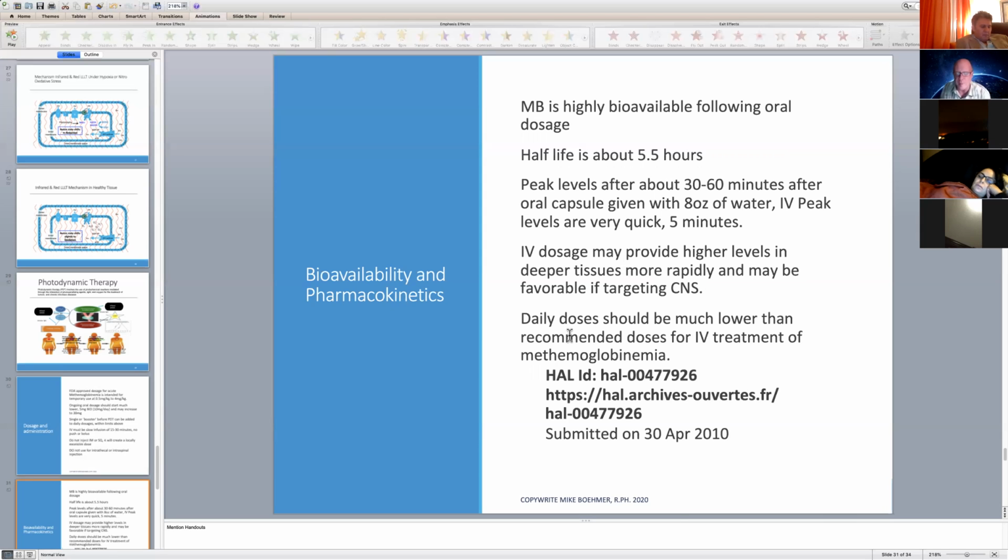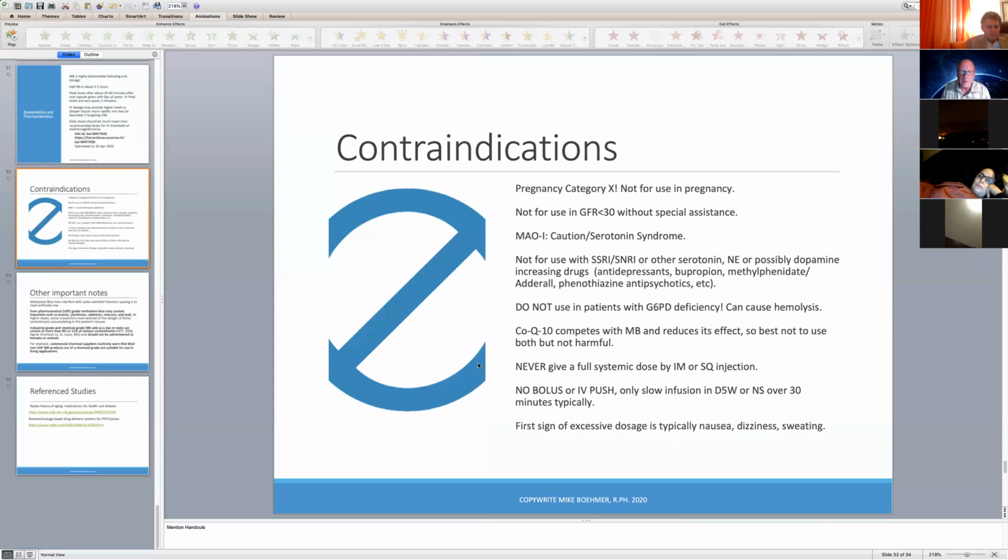Look to the FDA-approved product and then note that the dosages there are for acute toxicity use, not for daily use. Let's see. And then contraindications: pregnancy, not pregnant. GFR should be over 30. We've done some research on that and confirmed that that seems to be about right.